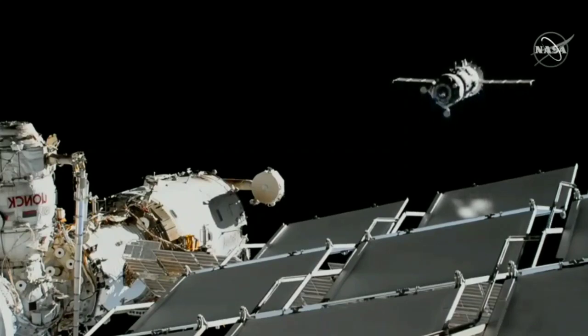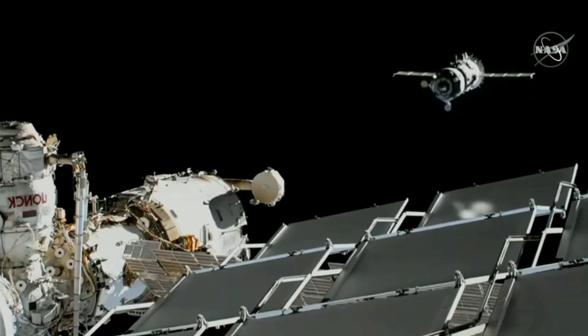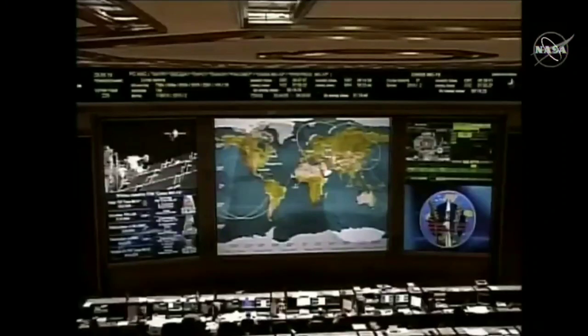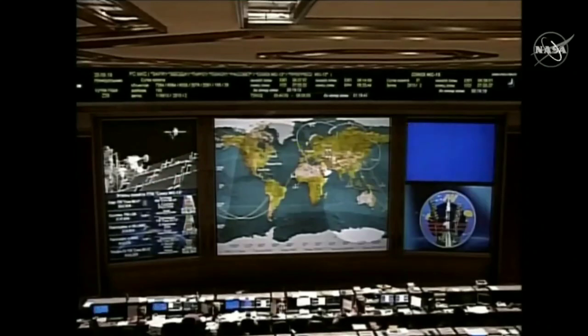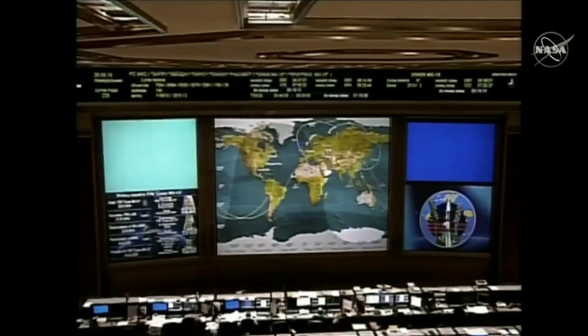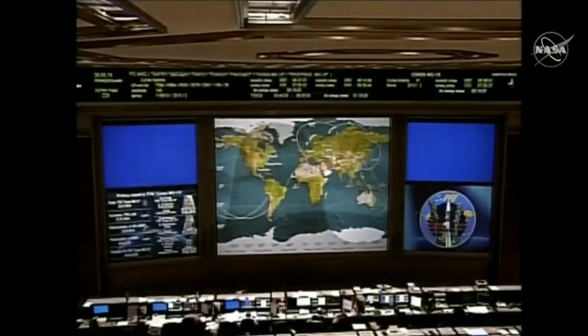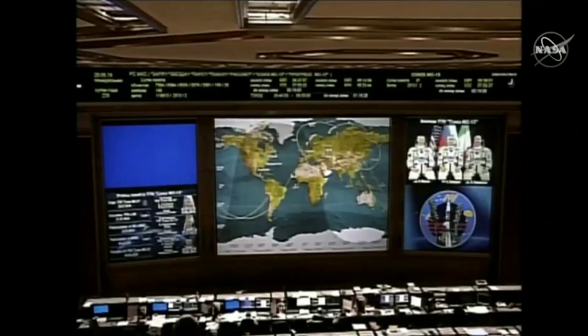Spectacular view of the Soyuz MS-13 beginning its fly around under the control of Alexander Skvortsov, the Soyuz commander. We're in a handover of satellites on our tracking and data relay satellite system. We'll reacquire the downlink video from the station momentarily. Everything proceeding in good fashion with this relocation of the Soyuz from Zvezda to Poisk, opening up the aft port of Zvezda for the return of the unpiloted Soyuz MS-14 Monday night.